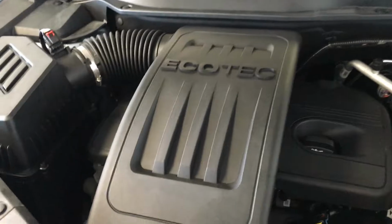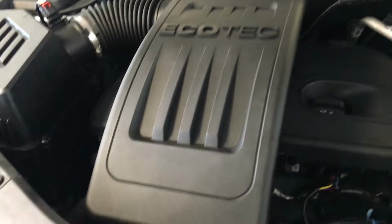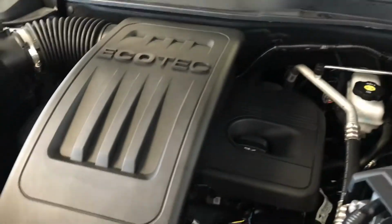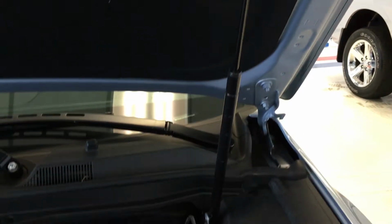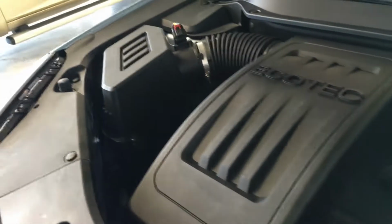It's a 2.4-liter four-cylinder with the EcoTec. Very fuel efficient. Has the struts underneath here that hold the hood up for you. You don't have to hold it up yourself. Very clean under the hood.